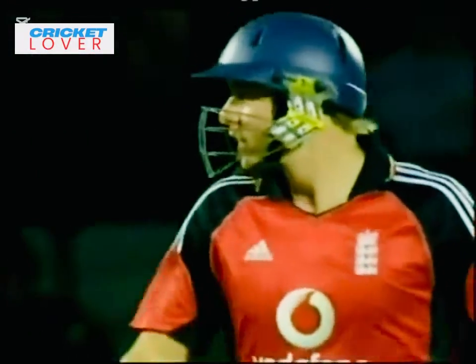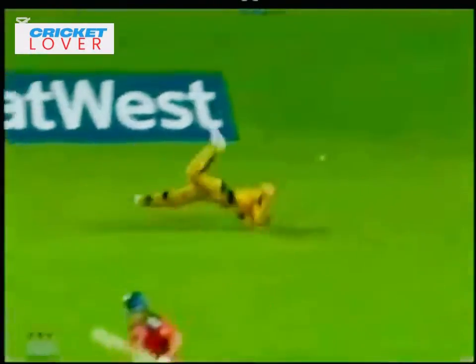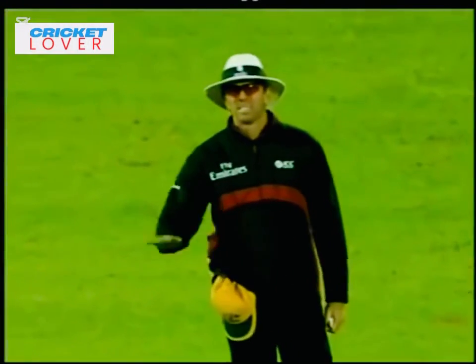Well, that's a very, very good shot from Luke Wright. It was a short ball from Brett Lee, but it was a slower ball. And Wright picked it very, very early. Doesn't matter how you get them, they all count. And that's 4 more.